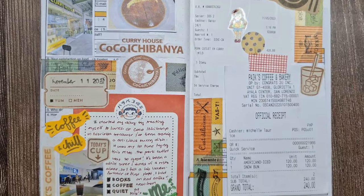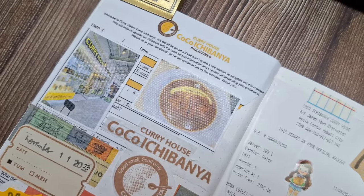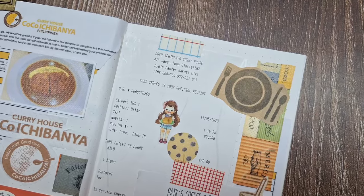And there we have it. Our midday memory keeping spread is complete. I hope this journal with me session has inspired you to document your own special days and self-care moments.